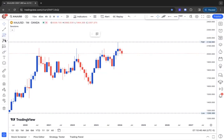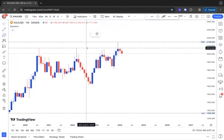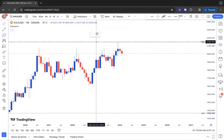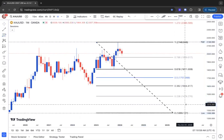So what I'm gonna do is draw the Fibonacci from the top. Boom. Up. Sorry, wrong thing. Same thing, y'all. Where is my 50%? It's at 1707. Are we above it? Yes.